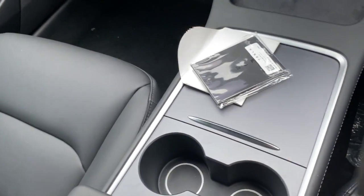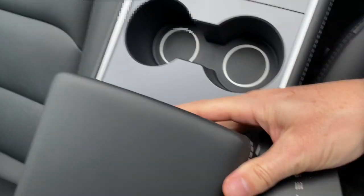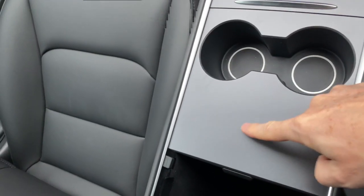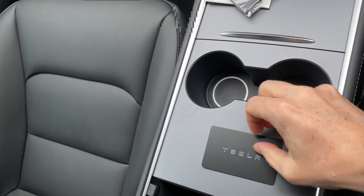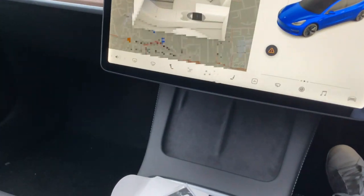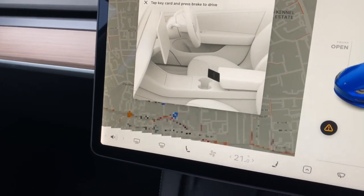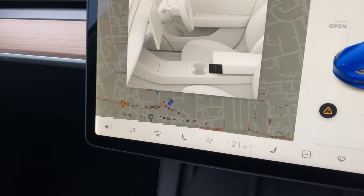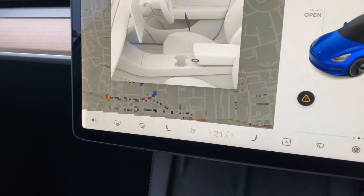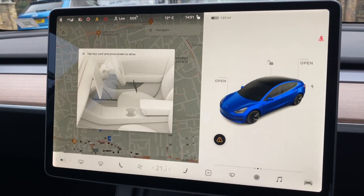And then to start your car, what you need to do is just behind the cup holders here on this surface. Let me get this armrest up out of the way. Just on this surface here, you need to place the key, and what that does is that then starts the car up. Okay, there we go. It even gives you a little description of what to do here. So you put that on there, and then it becomes active and the car will start. That's how you get into your Tesla, and that's how you start it.